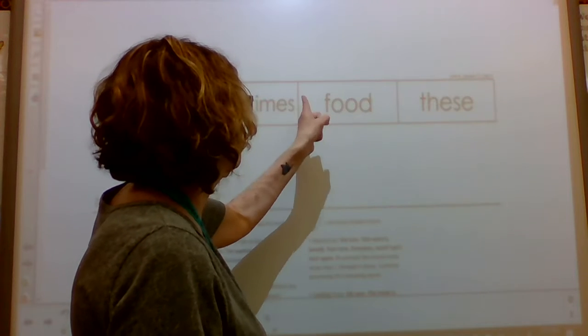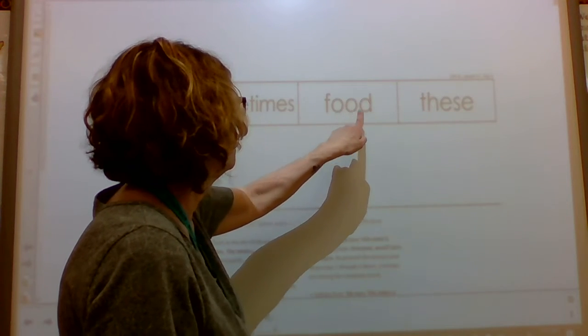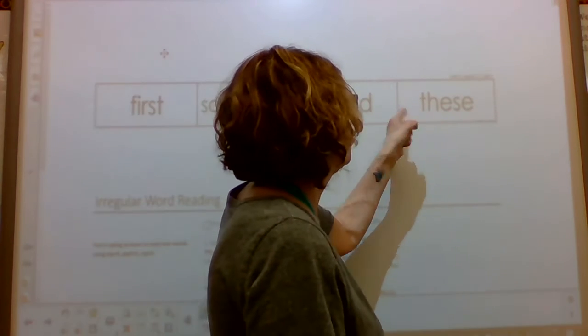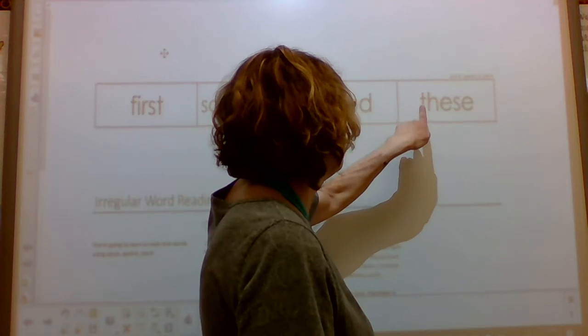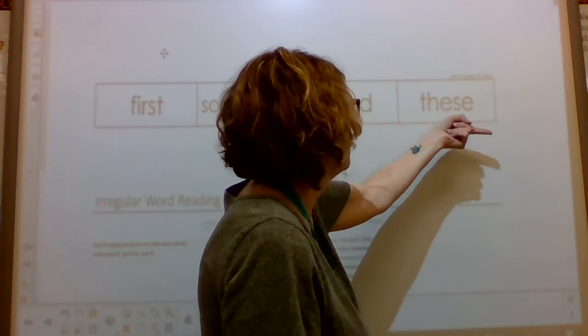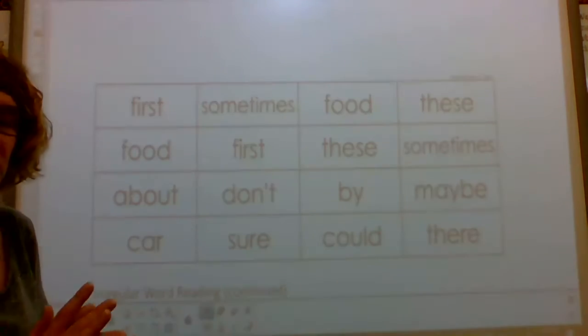This word is food. What's the word? Food. Spell food. F-O-O-D. Word? Food. This word is these. What's the word? These. Spell these. T-H-E-S-E. Word? These. Awesome. All right, now we're going to practice reading these words.